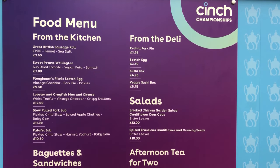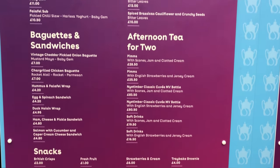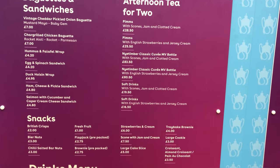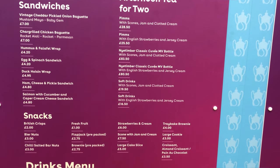Looking at the food menu, you can choose from British cuisine, sushi, salad, baguettes, sandwiches, and snacks. You can choose anything you want.